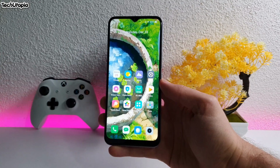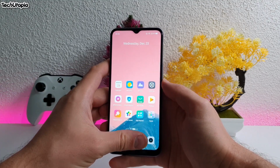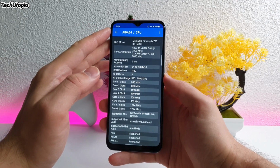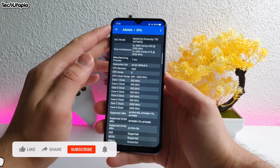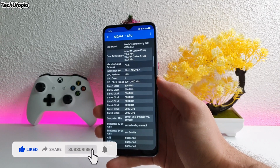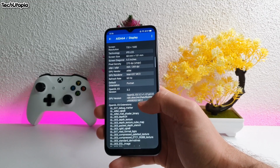Let's go next. Moving on to the performance side, the processor. Let's go immediately and check a little bit of AIDA64. I know a lot of you love these applications when I show them in my reviews. The Dimensity 720, Ninjas, is an octa-core chip which you can find in a few different devices. So this is an octa-core chip clocked at 2 GHz. It has Mali G57, 6 GB RAM, LPDDR4X, and 64 GB UFS 2.1 storage.